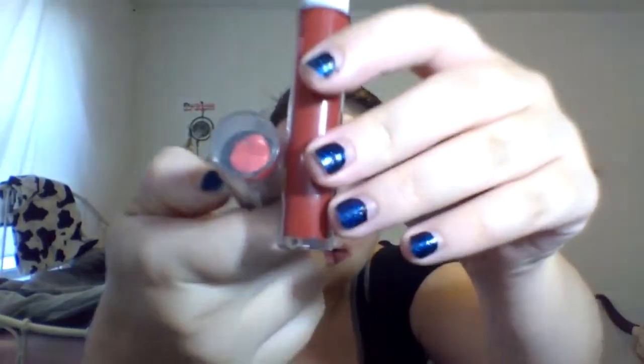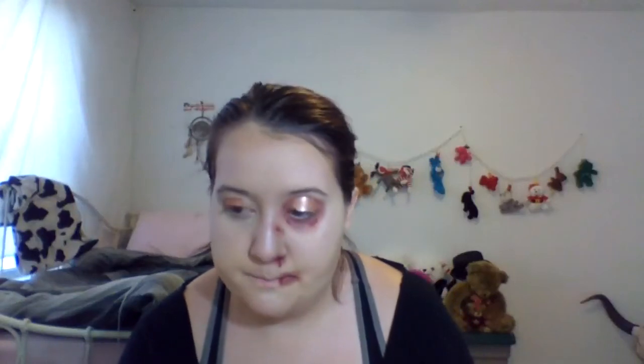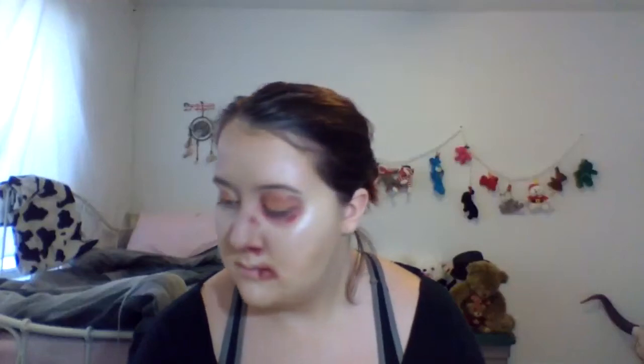Here's a good example. You don't want to have something that's super bright red. You want to have something that's a little bit darker than a bright red. Yeah, that's the glare. There's a glare on the cap. See? You don't want something that's super bright. You want something that's a little bit darker. But yeah, that's that.